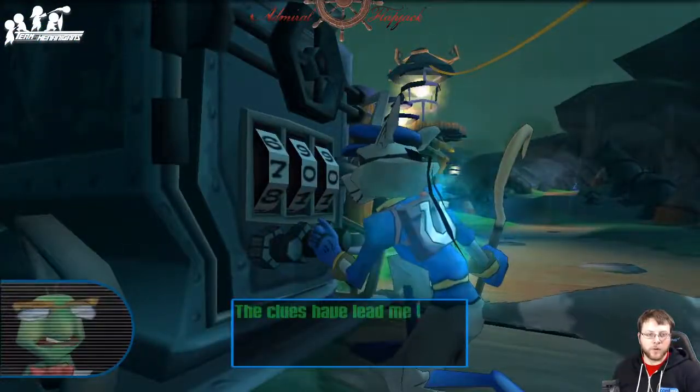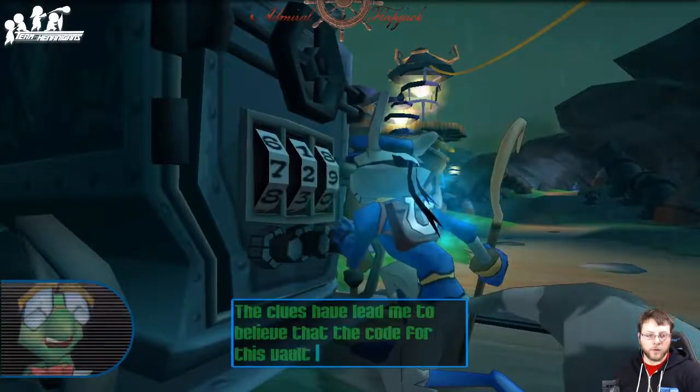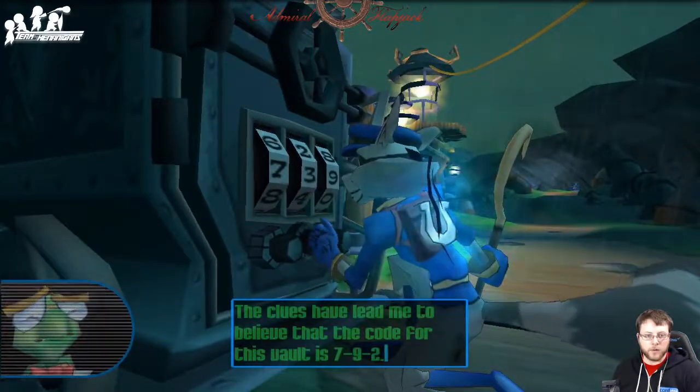The clues have led me to believe that the code for this vault is 792. Oh.